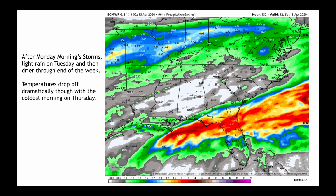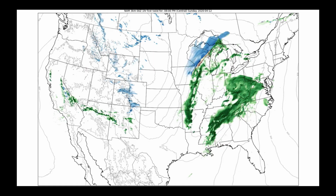After this morning's rain, we have a little bit of light rain to be dealing with on Tuesday, but then it's relatively drier until you get to the weekend. So the map you're looking at here is after this morning's rainfall all the way through Saturday morning. And so we're just going to be dealing with some light precipitation on Tuesday. But the main story is going to be what our temperatures are doing. They're going to be dropping off dramatically. And we're going to be seeing, I think, the coldest morning on Thursday. I'm going to get to that in just a few moments.